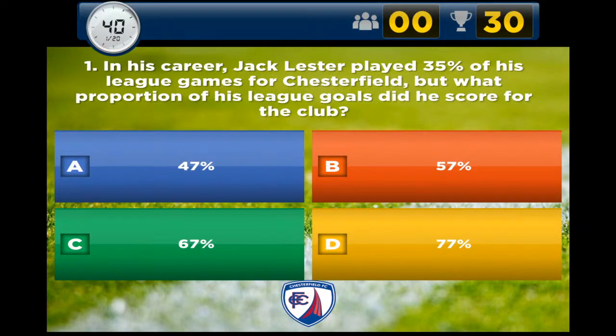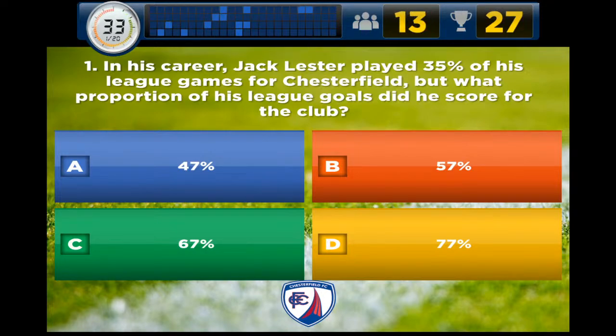Okay, in his career, Jack Lester played 35% of his league games for Chesterfield, but what proportion of his league goals did he score for the club? Is it 47%, 57%, 67%, or 77%? Remember, answer as quickly as you can. If you've jumped the gun, make sure that you press again to register your answer.